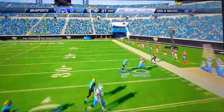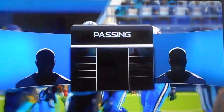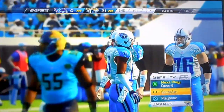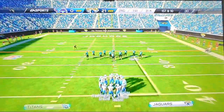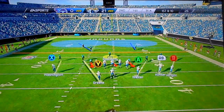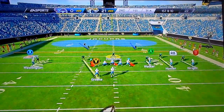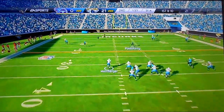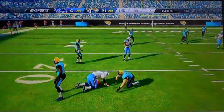Looking to the right side and throwing. And Washington's going to pull in the bullet pass. That's a nice job by the offense there. Get the first down, keep those chains moving, give yourself three more opportunities. They're back at the line after that catch for a first down from the shotgun. And here he goes. He's going to be tackled right around the 21-yard line.